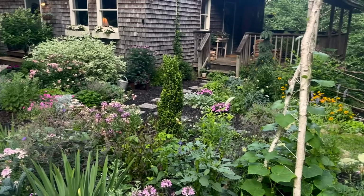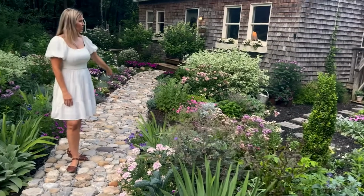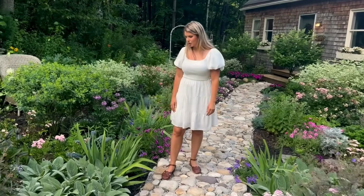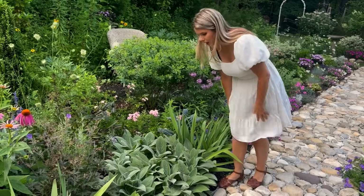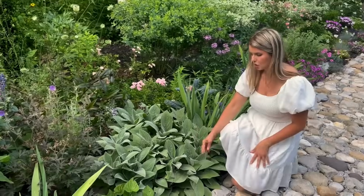Really fun to see that, but we'll probably go more in depth with that when we do the tour heading around the back. Our lamb's ear is just huge. I mean, it has grown so much. If you live in the Northeast, I really suggest that you give lamb's ear, Stachys, a try, because it's just a fantastic plant.